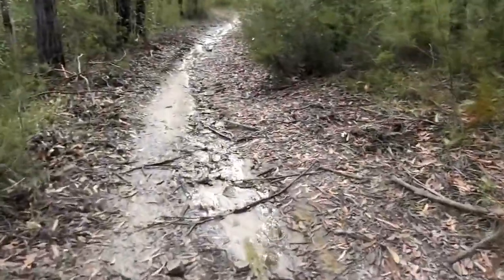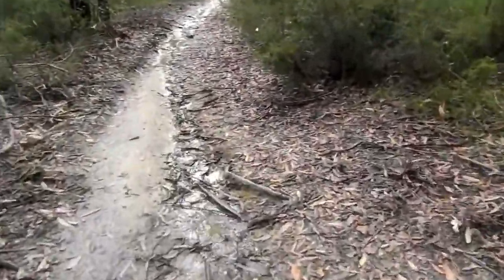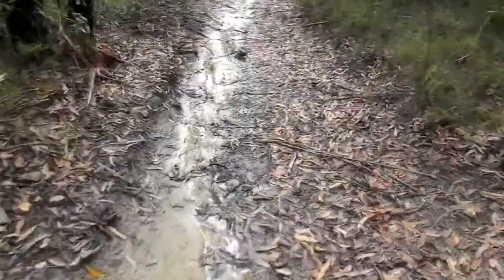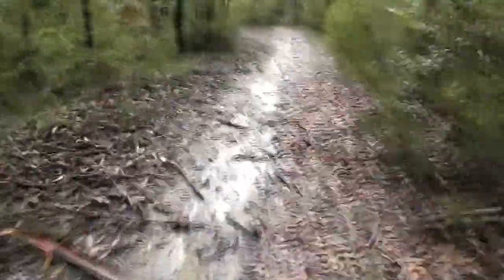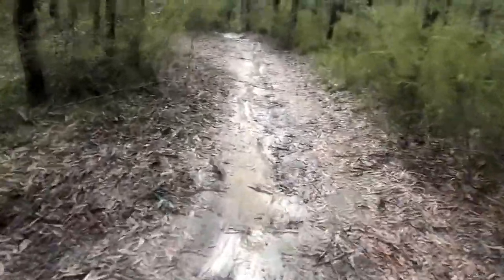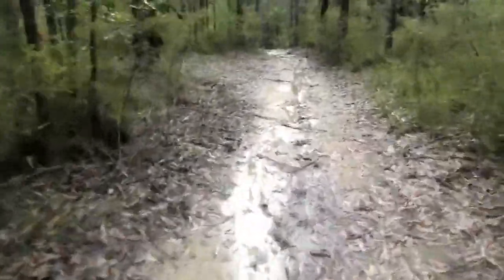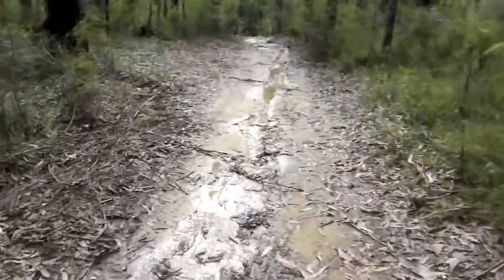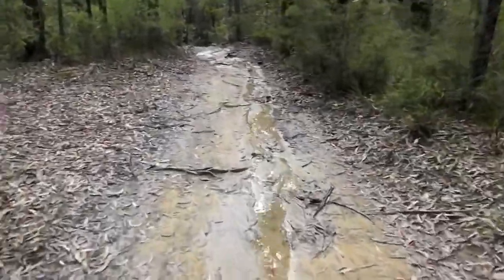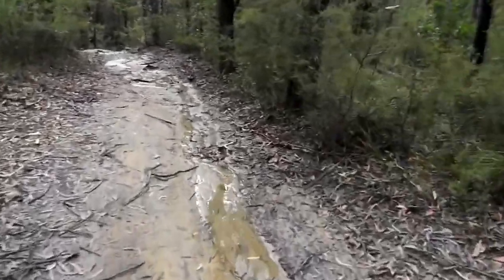Notice the track's starting to become quite wet. It was quite dry up the top there. Looks like there must be a little bit of water seeping out from under the ground. There's been a heck of a lot of rain up on the Central Coast and around this area over the last week, so it's not really surprising. And that should mean that both Abbotts Falls and Gap Creek Falls, when I do that later in the week, should be flowing beautifully.